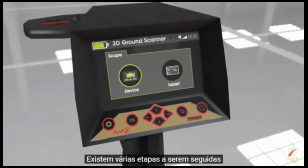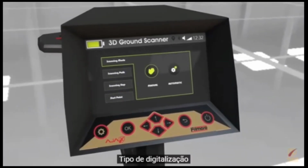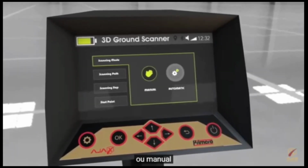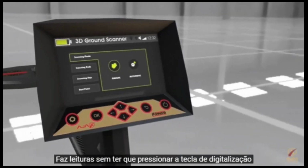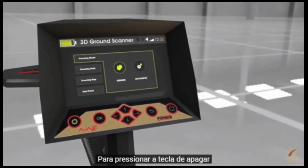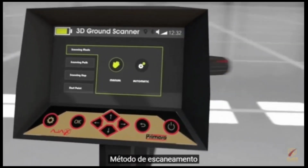First, scanning with the device. There are multiple steps that should be made prior to initiating the 3D ground scanner. A. Scan mode. The options interface shows two scan modes, automatic and manual. The difference is that the automatic mode takes the readings without the need to press the grip key, where the manual mode requires the user to press the grip key to obtain a step reading.